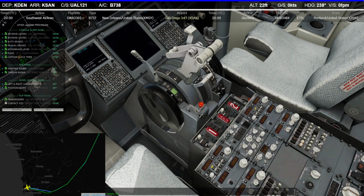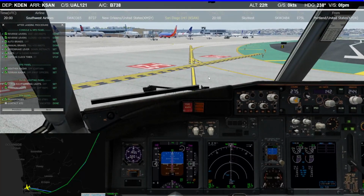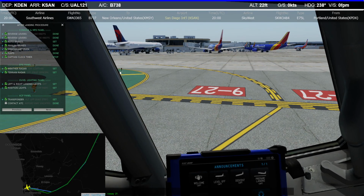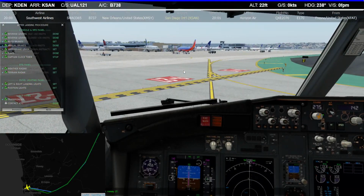San Diego International ground. Good morning. United 121 on runway 27. United 121, taxi to gate 9. Taxi to gate 9, United 121.